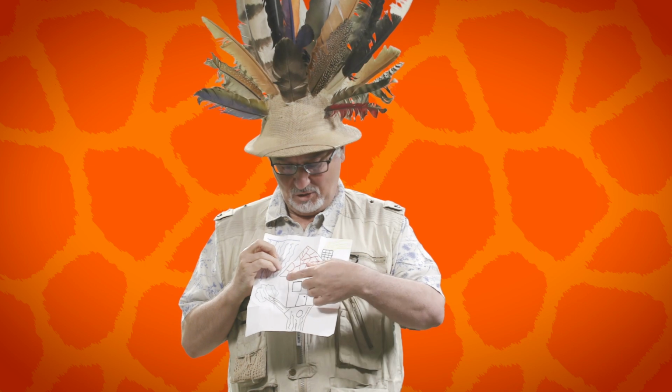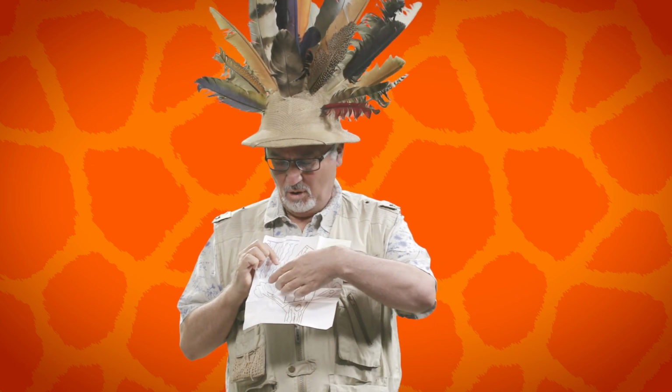Look at that! There's my tree house that I described earlier. It's a tree house with my waterfall, my habitat, the Dr. Zoolittle habitat that I built. Let me show you how you can do that magic trick at home.